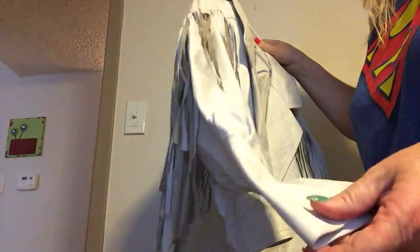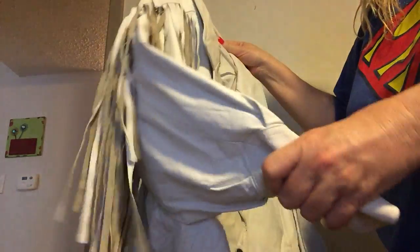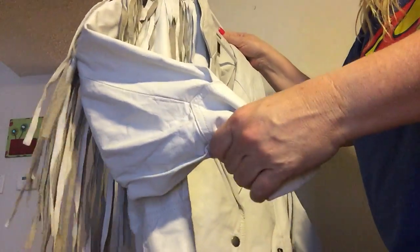And one of the things you've got to remember, look at these sleeves. Look how they are. They're fitted and then puff. That is such a typical 80s look. We wanted to fit our cuffs and the cuffs of our pants and then just have puffs. The only thing missing would be some shoulder pads, but we usually didn't put them in our leather coats.